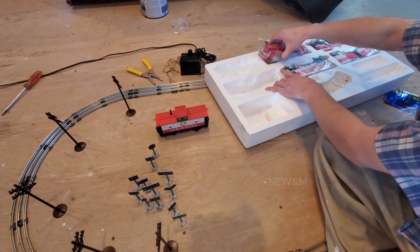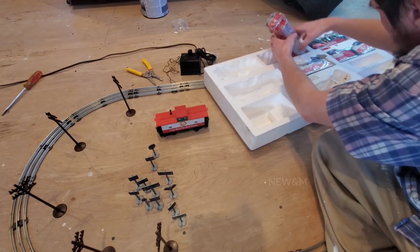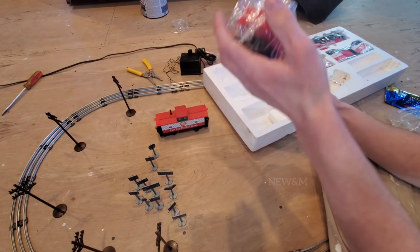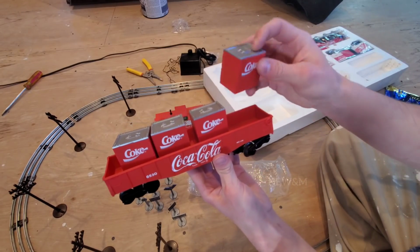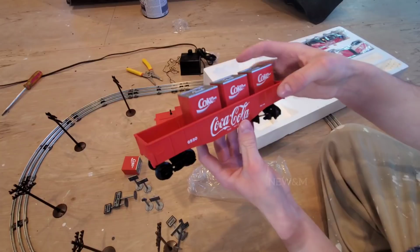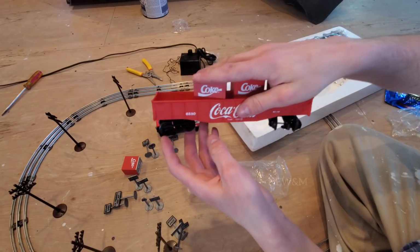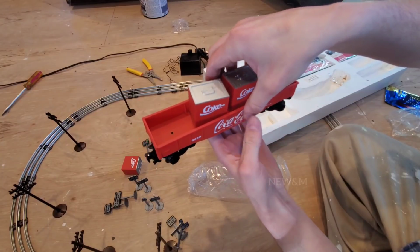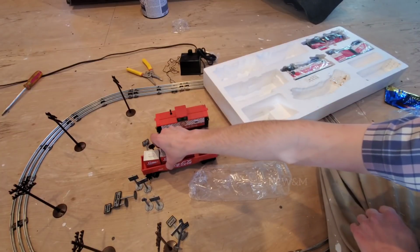get some more up. I don't want to break it. These are really put in there tight in that styrofoam. All the containers of Coca-Cola, these boxes. Oop. Now this one does not have a metal. This car's pretty light. But still enough for it won't tip over. The plastic is pretty thick back in the 90s before everything became absolute junk.